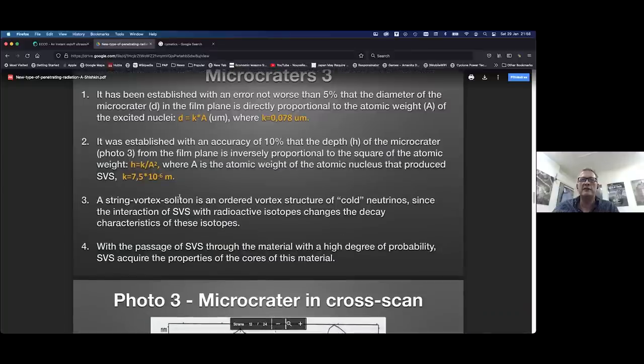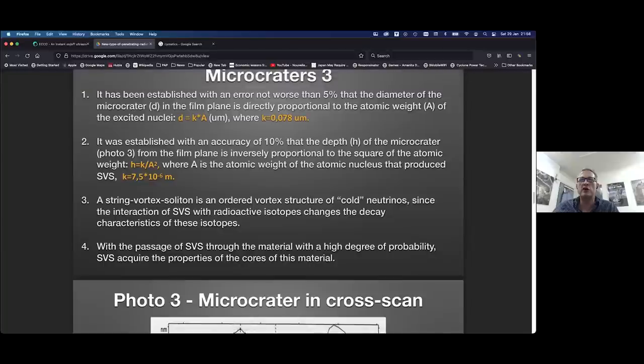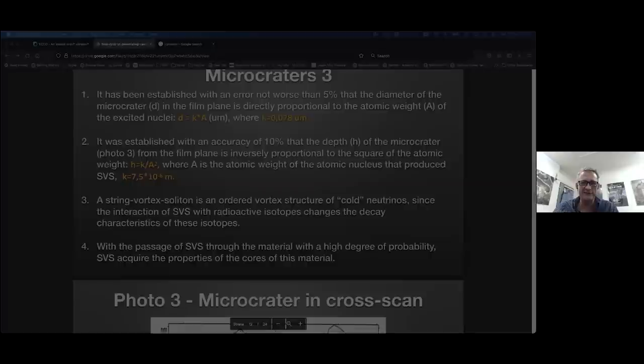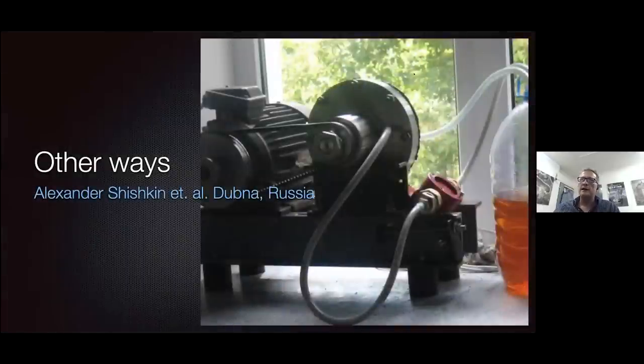A string vortex soliton is an ordered vortex structure of cold neutrinos, since the interaction of string vortex soliton with radioactive isotopes changes the decay characteristics of these isotopes. Okay, so cold neutrinos are the technological equivalent of relic neutrinos, or they could be relic neutrinos. So let's go back to our slide here. So he's saying that this device produces this emission of these string vortex solitons, these neutral black EVOs in the parlance of Ken Shoulders, and that they go into X-ray film.